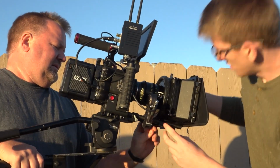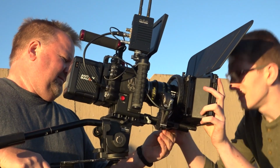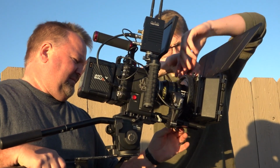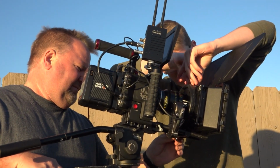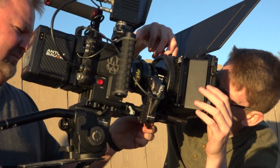As you can see, it slides on. Those are called rails, those poles. And then the top is called a French flag. The French flag basically blocks light. And you can see Jason right now is adjusting the filter.